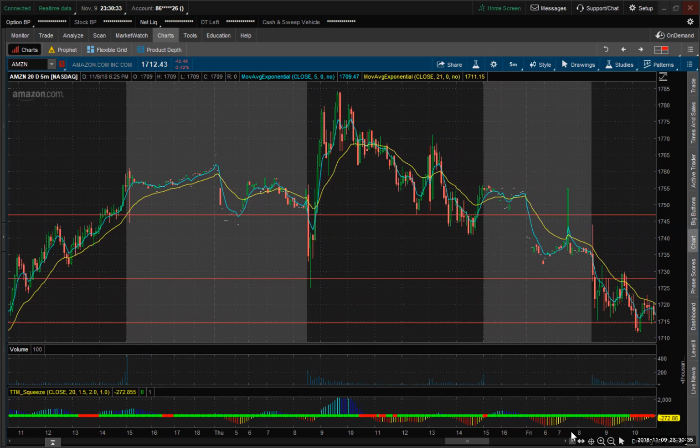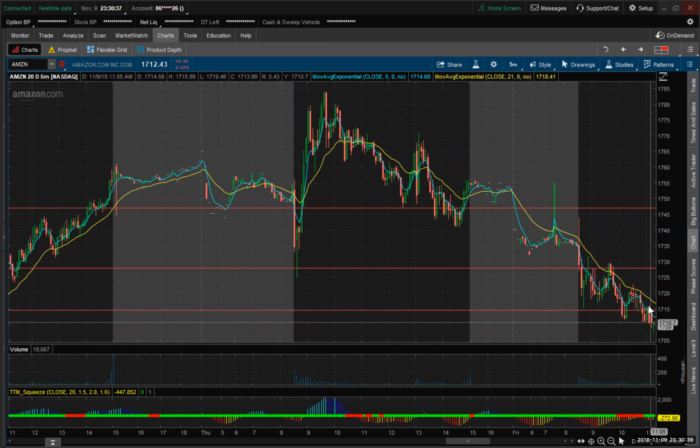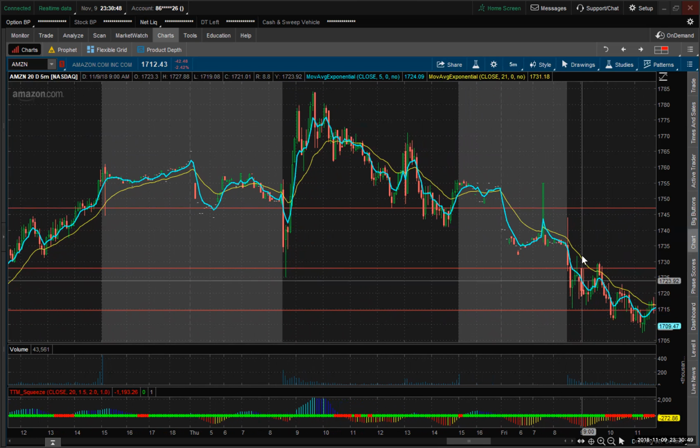And this is just a really choppy day. Look at this. Nothing really directional. Okay. That's actually starting to break down. Put in a new low here. Put another new low here. The squeeze fired, but okay, now we're still recovering. So this is a really challenging day.